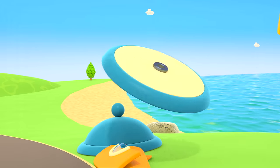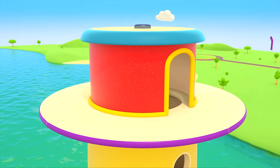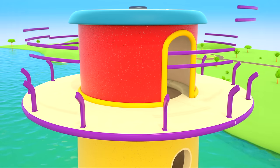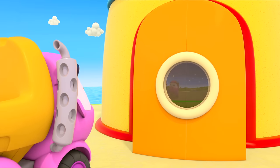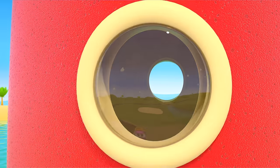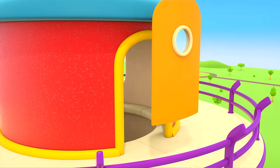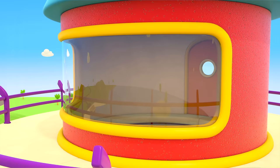On the platform goes a small red turret with a fastening for a powerful lamp. Purple fencing goes around it so that no one falls off. A door. Some round windows. A door onto the platform. And another big window.